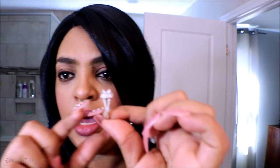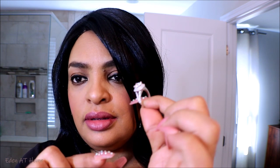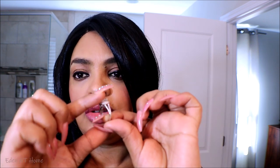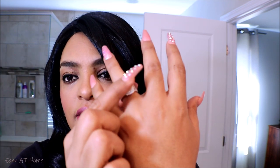As you can see, my new ring is gorgeous. Like I said, it's emerald cut. Also, it has the second cut on the top, so you can see 2-in-1. This is gorgeous. You can see it on my hands. This is gorgeous, you guys. Look.